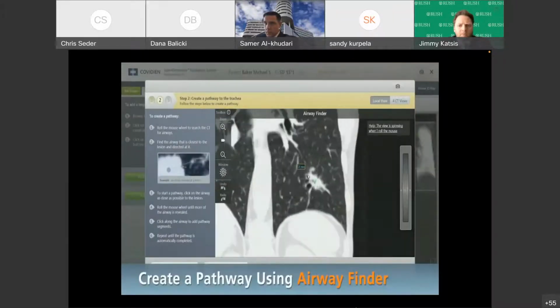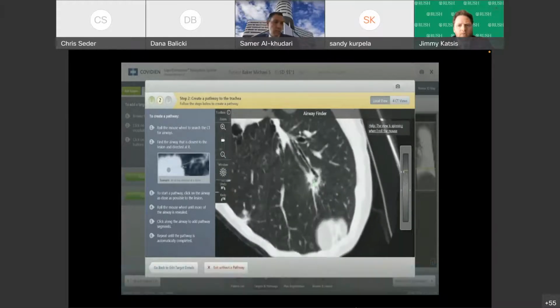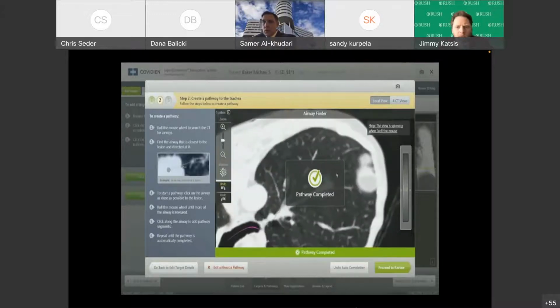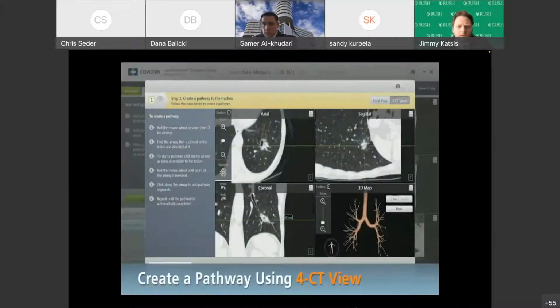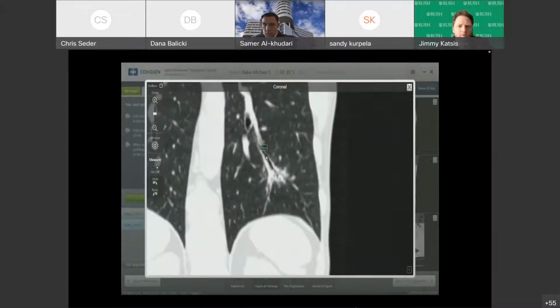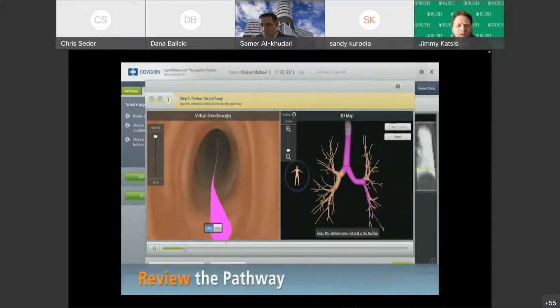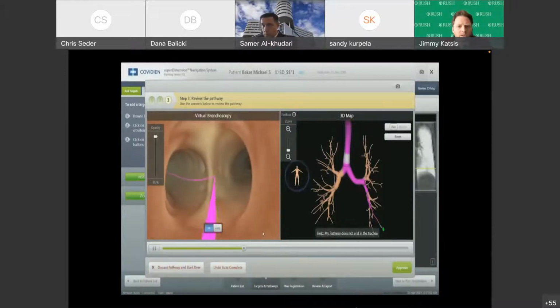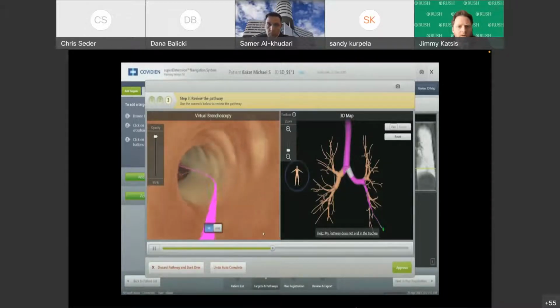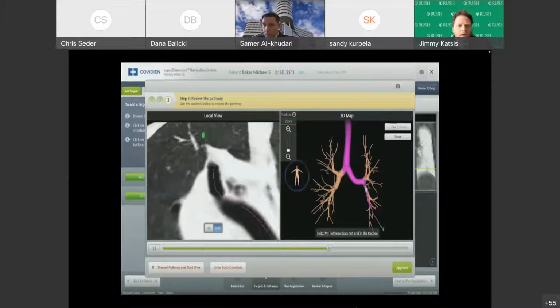But things have improved quite a bit since unguided bronchoscopy. What we're looking at here is a video of Airway Finder. This is with the navigational bronchoscopy platform, and it allows us to essentially pre-plan our approach to these nodules before the patient even enters the room using a pre-procedural CT scan. This is a virtual bronchoscopy view here, and it shows the proceduralist the approach that they'll need to take in order to successfully target and biopsy the lesion.